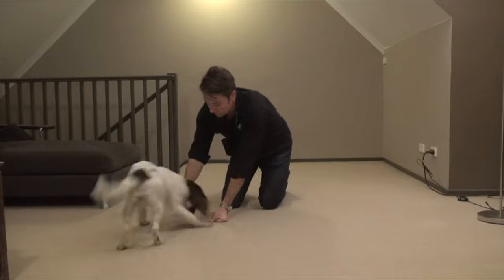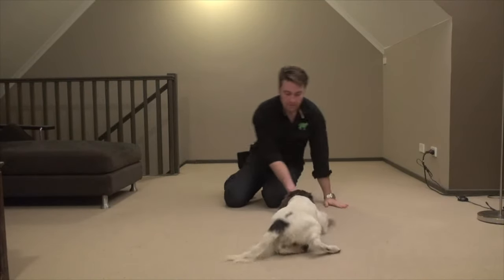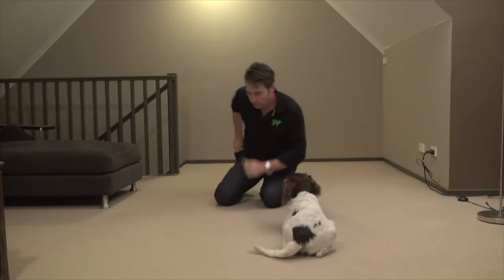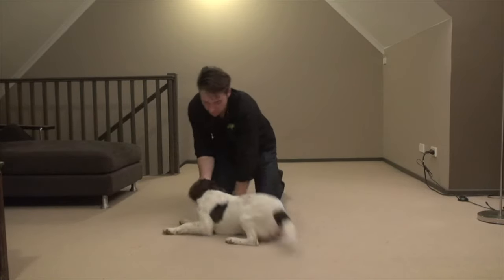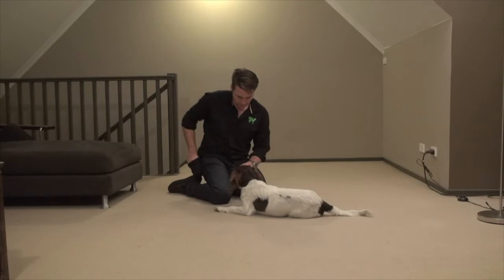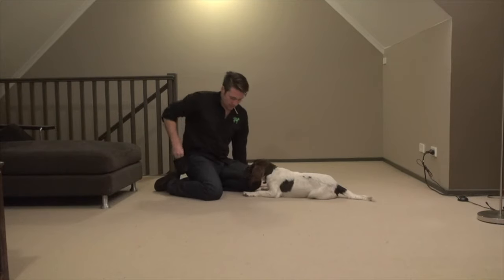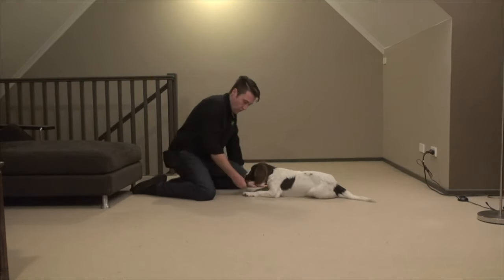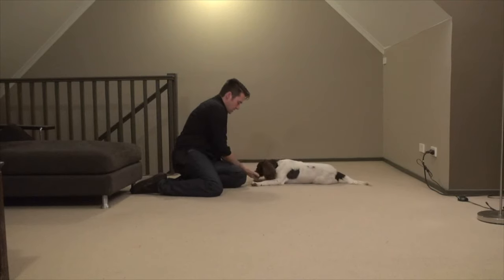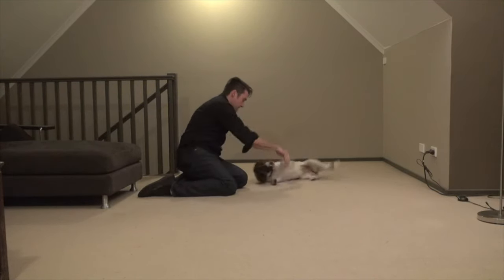Once your puppy is being lured through the rollover every time, we can start to add the command. We've chosen roll. Down. Roll. Yes. Roll. Yes.